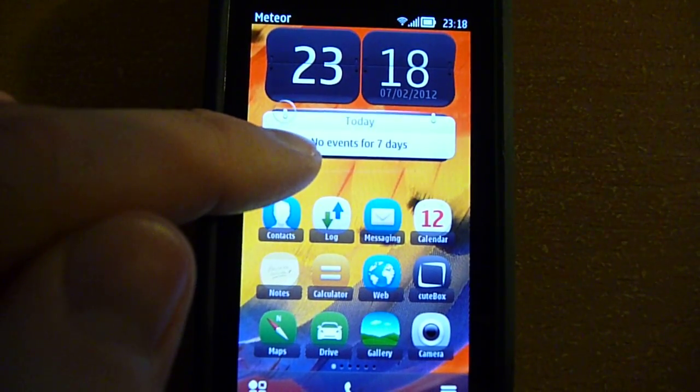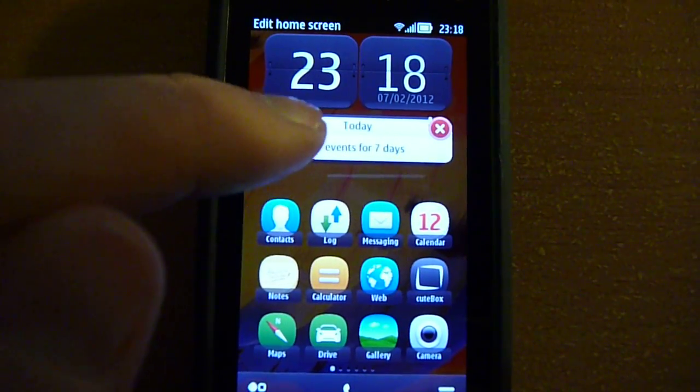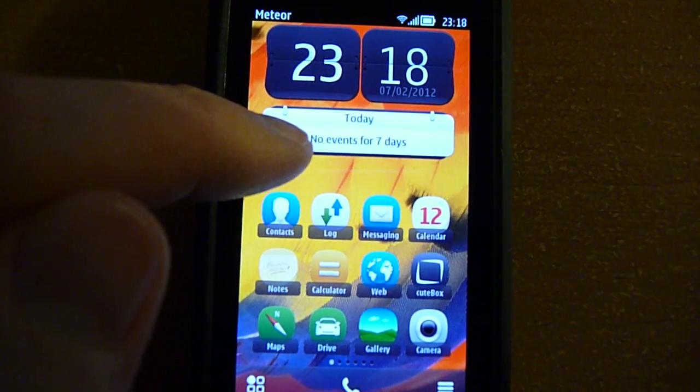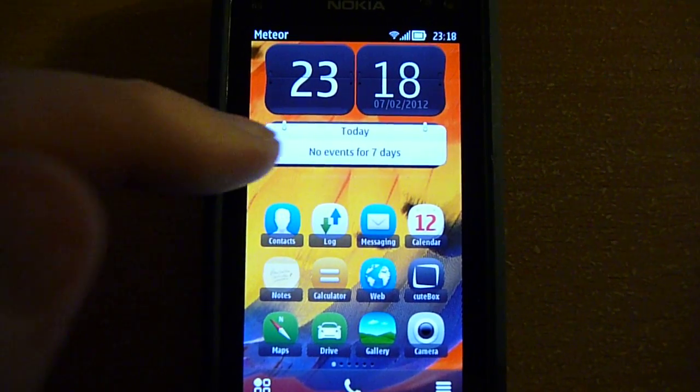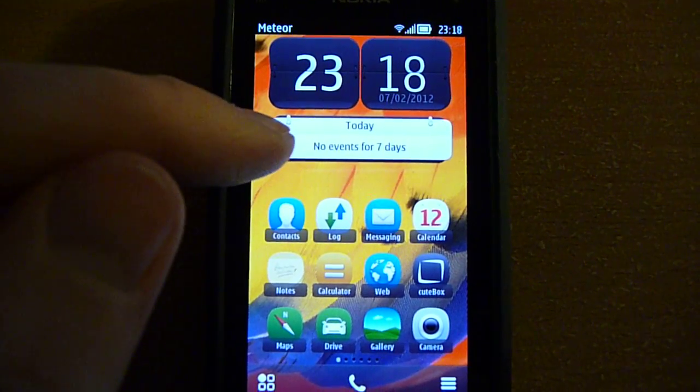This widget is a calendar widget. This was present in Nokia Anna. It shows you upcoming events. It's a little bit redesigned here.